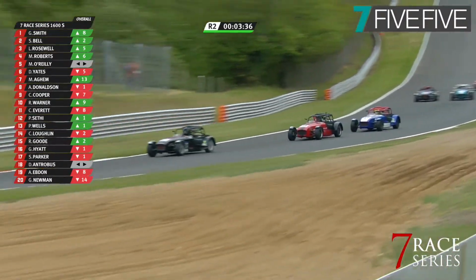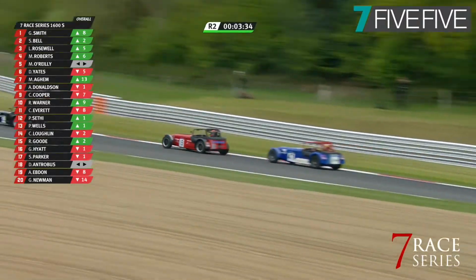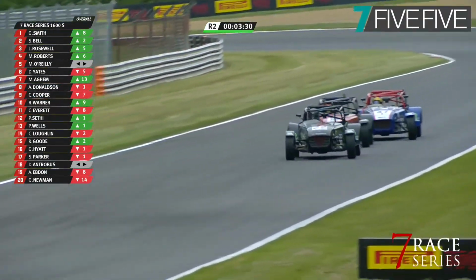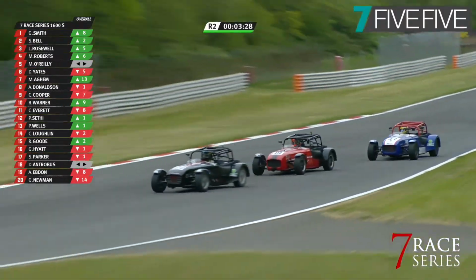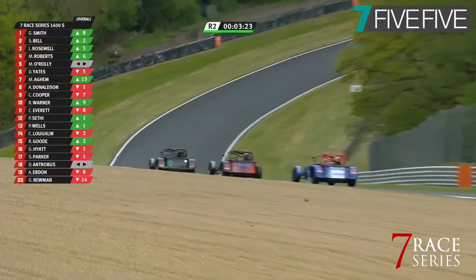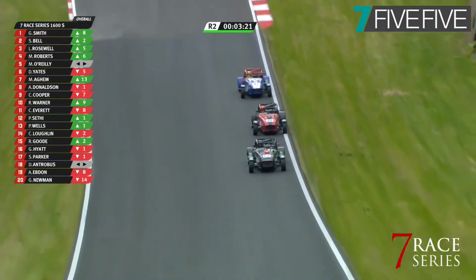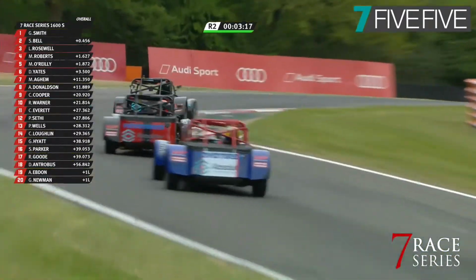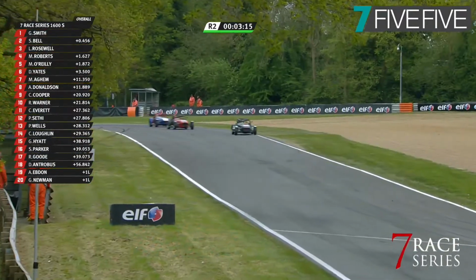So Stuart Bell goes second, and now makes his attack, does he, on Gary Smith? Well, he's a bit neater through Hawthorns, which means he's a bit closer coming up towards Westfield. He's got to attack and defend. The red car, Stuart Bell second. He's moved himself up there. So now, with possibly 2 more laps to run at the end of this, it is game on for the race lead. Gary Smith has managed to fend off the challenge of Luke Rosewell.